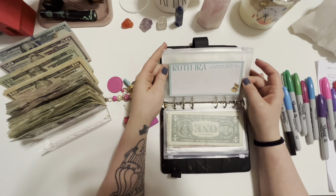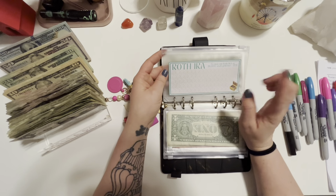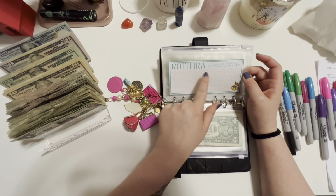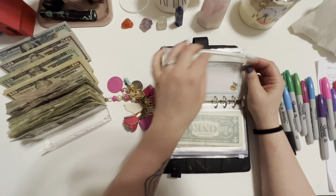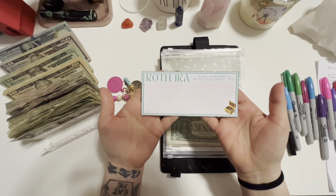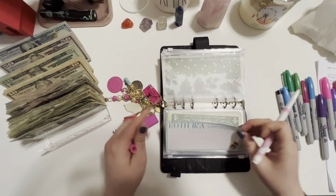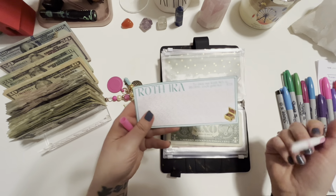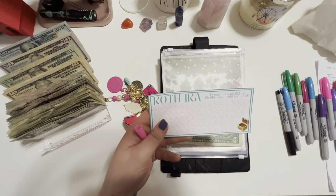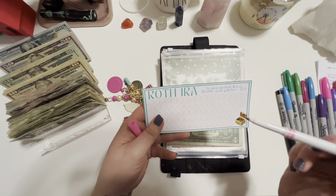All right, so I put this envelope in. This is just a plain zippered envelope that I got from Amazon a while back. And I got from Jordan Budgets the Roth IRA little printable. So I printed it out, I cut it out, so that way I could start filling it out. And we are giving it $75, and it says to max out Roth. See, I can't read. To max out Roth IRA at $6,000, which I'm not going to be doing. And also this year it's $6,500, I believe, because last year it was $6,000. I think it's $6,500 this year.